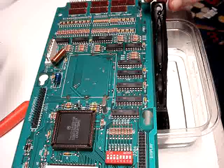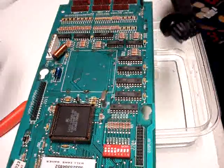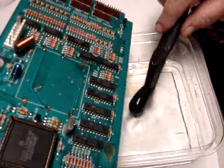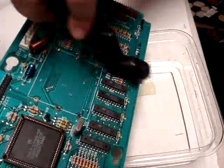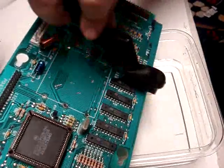Okay, now I have my 50-50 mix of distilled vinegar and distilled water, and I have a nylon brush here, and what we're going to do is dip it in here and soak the components that are affected.